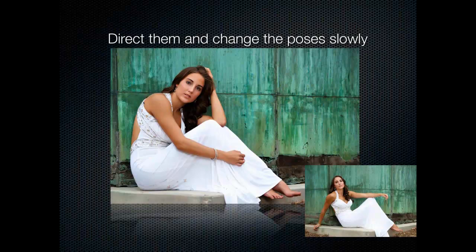And when you direct them, tell them to change their poses slowly so you can kind of keep on photographing. It could be that split second that you get the smile or the little squint in the eye or something that you're looking for that just makes you say, that's the photo I want. So just tell them not to rush, change the poses slowly, and just kind of tell them to mirror you when you're trying to pose them.